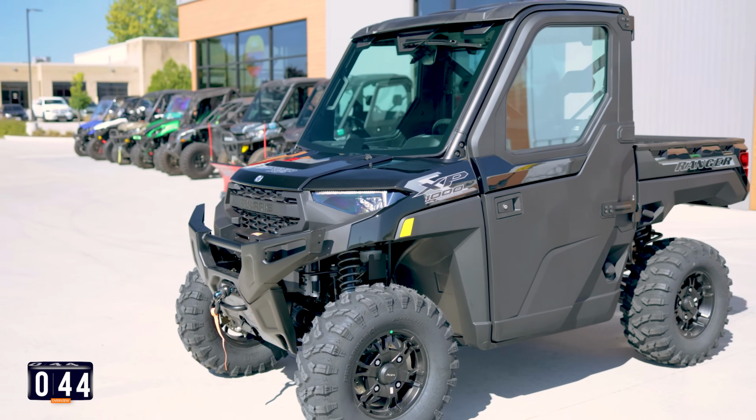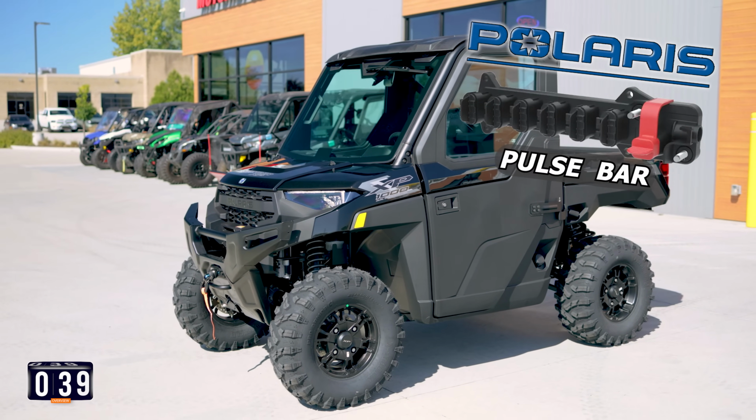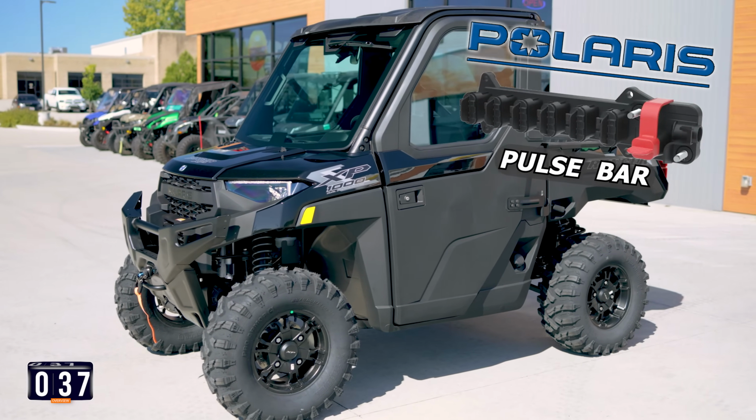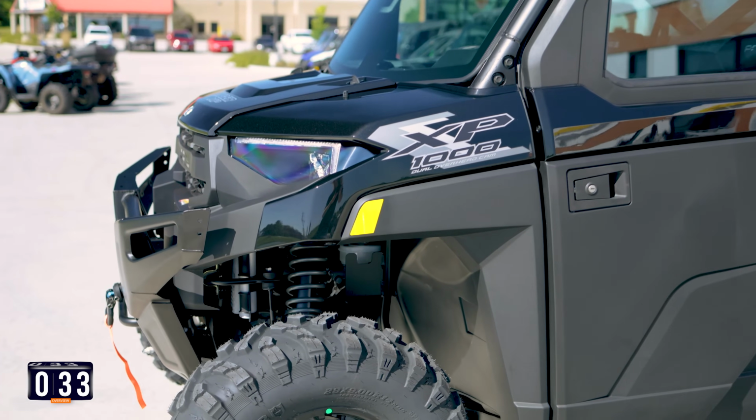Polaris also has their Pulse bar in here, which is a bus bar for switched power. Makes it very easy for wiring any kind of electrical accessories.